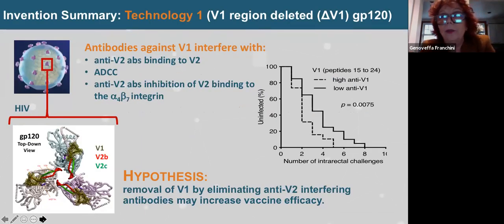So how did we get to this? As I said, we used hundreds of animals to try to understand why the vaccine worked, but also why the vaccine didn't work in some of them. So what we found, and this is the basis of technology number 1, is that, as you can see here on the top, on the left, you have a schematic picture of HIV, of the virus.